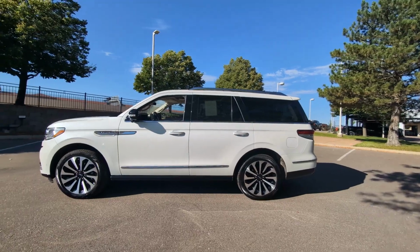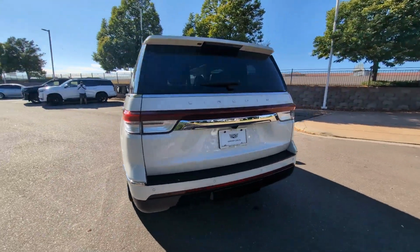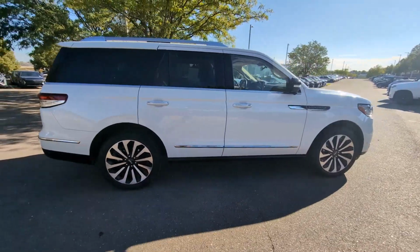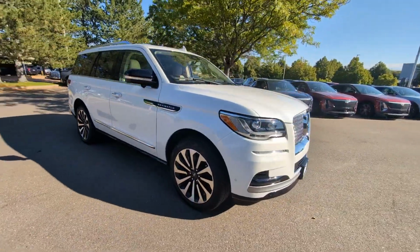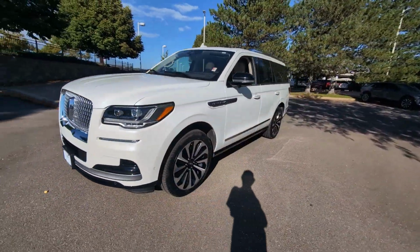Enjoy the view of this 2023 Lincoln Navigator. With less than 20,000 miles on the odometer, this vehicle provides excellent value. Here's a bold and beautiful Navigator, the full-size luxury SUV that features modern styling, multiple driving modes, three-row seating, expansive interior space, meticulous craftsmanship, and the technology you need for safety and connectivity.